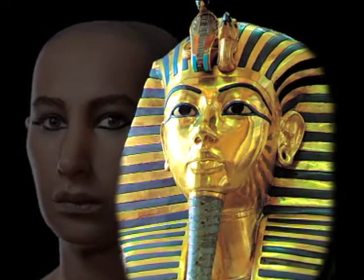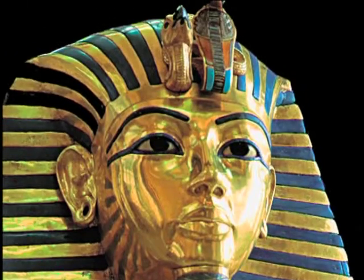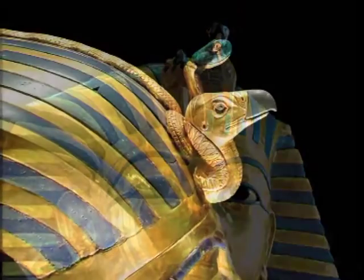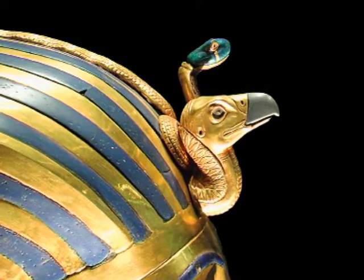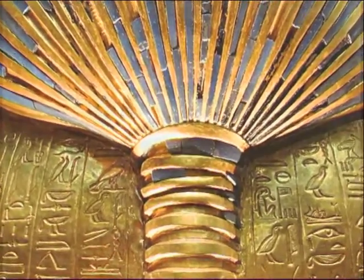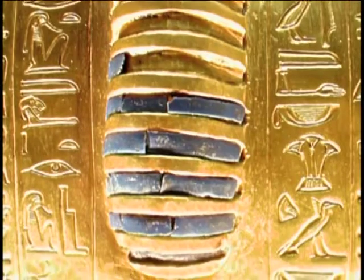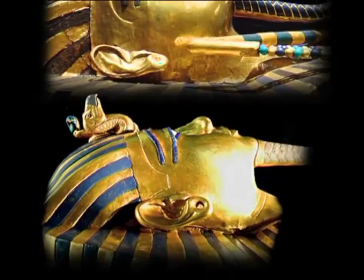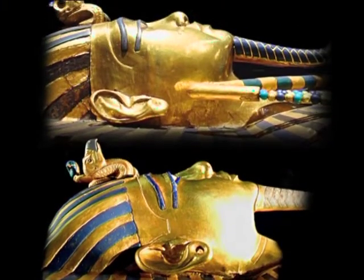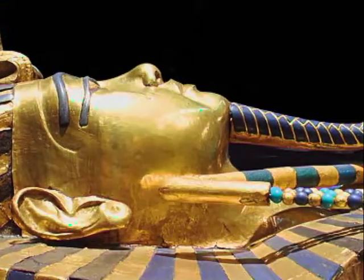Although he was a relatively minor pharaoh, having died at the age of 19 after reigning for only 9 or 10 years, Tutankhamun's mummified body was found wearing this now famous priceless gold mask with its various inlaid precious materials and complex inscriptions. He was placed in this upper solid gold 110 kilogram coffin, which in turn was inside a larger granite sarcophagus weighing many tons.